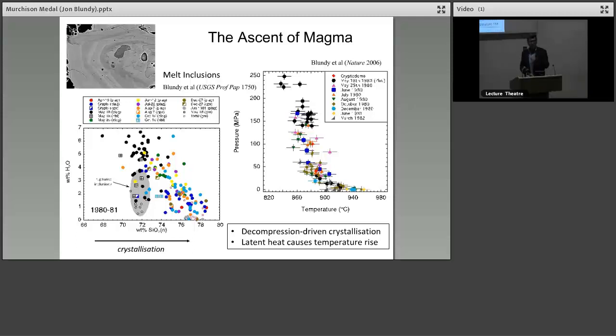So we know a little bit about the ascent of magma beneath Mount St. Helens. So this is some work I published a few years ago.